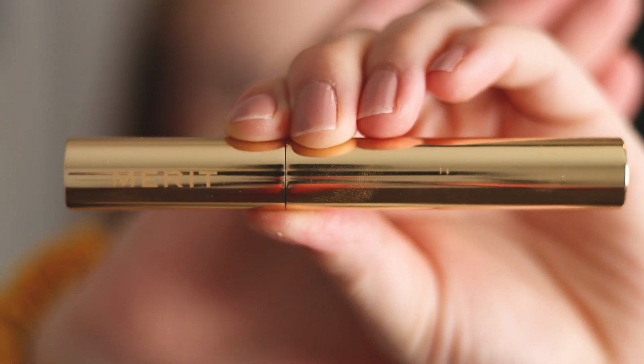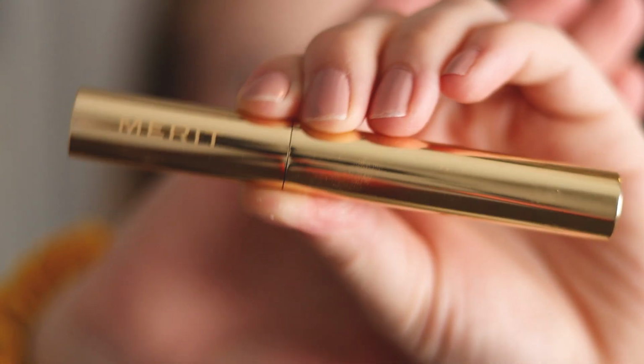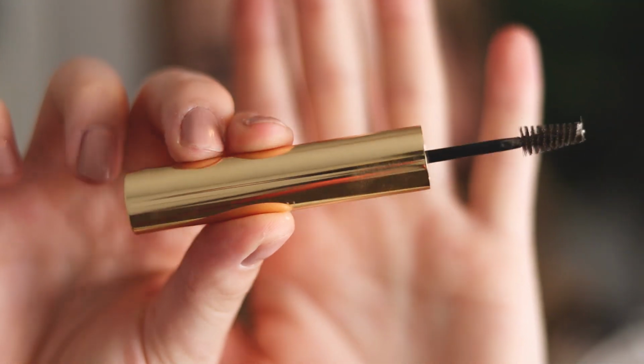Okay, next I'm gonna do my eyebrows. This is so far my favorite eyebrow brush. It is also from the Merit line. Again, I promise that I won't show you anything, even if it's gifted to me, that I don't genuinely love and use. I am seriously obsessed with this brand. So I am using the Brow 1980 from Merit, and this is my favorite brow brush I have ever used.